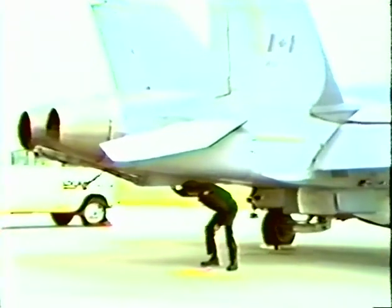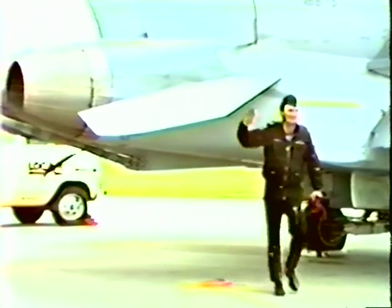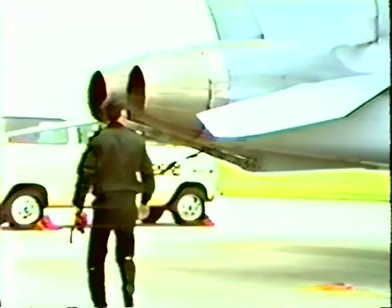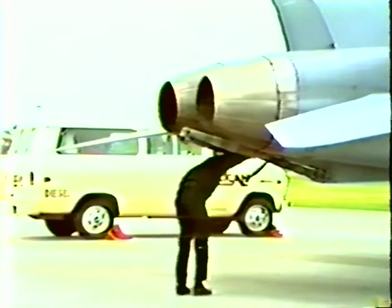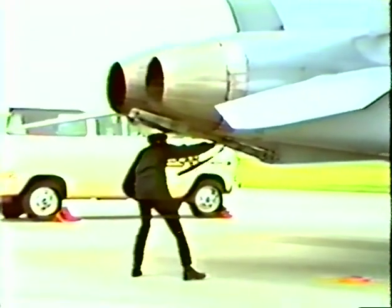The first operational squadron to serve with NORAD was 425 Alouette Squadron, stationed at Canadian Forces Base Bagotville. By September of 1988, when all 138 aircraft have been delivered, 1 operational training squadron and 7 operational squadrons will allow Canada to contribute more effectively to its NORAD and NATO roles.